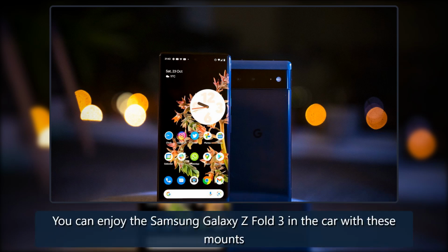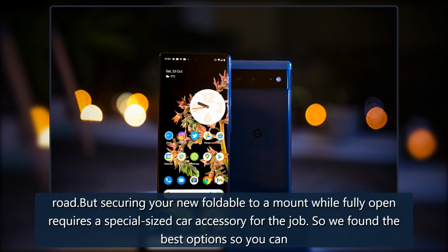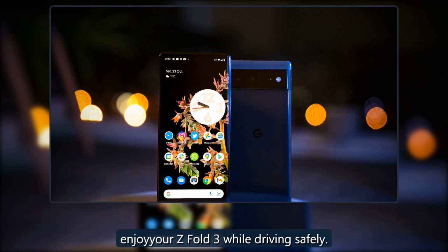Mount and fold. You can enjoy the Samsung Galaxy Z Fold 3 in the car with these mounts. Like any other smartphone, you might want to mount the Galaxy Z Fold 3 in your car to use it for GPS navigation, music streaming, or hands-free calls on the road, but securing your new foldable to a mount while fully open requires a special-sized car accessory for the job. So we found the best options so you can enjoy your Z Fold 3 while driving safely.